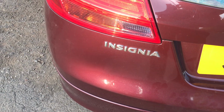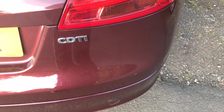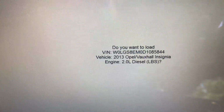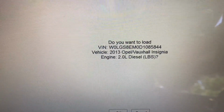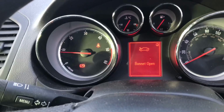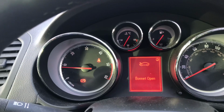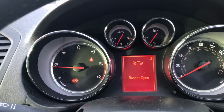So it's a Vauxhall Insignia, a CDTi 2013 model. It's either a 1 litre, 1.9 or 2.2. Details: it's a 2013 Opel Vauxhall Insignia, 2 litre diesel, engine code Lima Bravo Sierra. The customer's complaint is lack of boost and it cannot get over 3000 RPM, but funnily enough there are no lights on. The only thing that comes up is service soon.